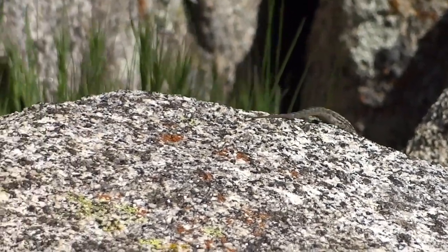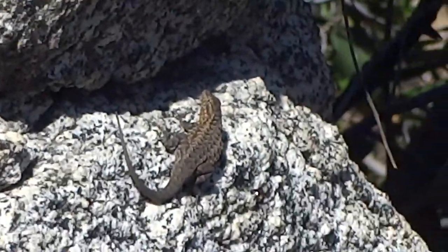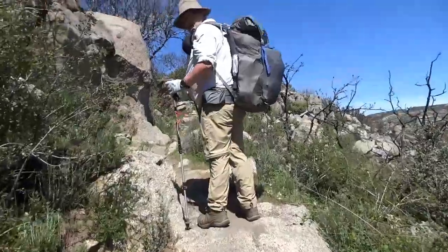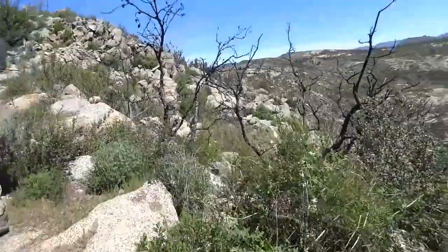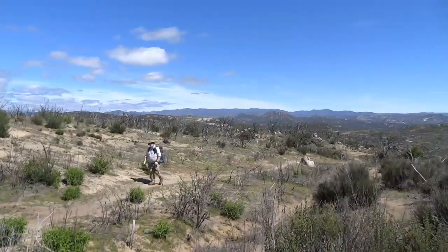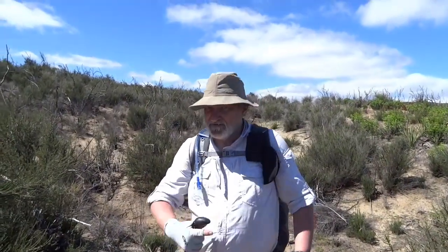Today's the day of lizards. There's a hill at about 7.8 miles. It's not to be underestimated. It's quite a climb. Our first horny toad. Very gorgeous. No one told me about that one.